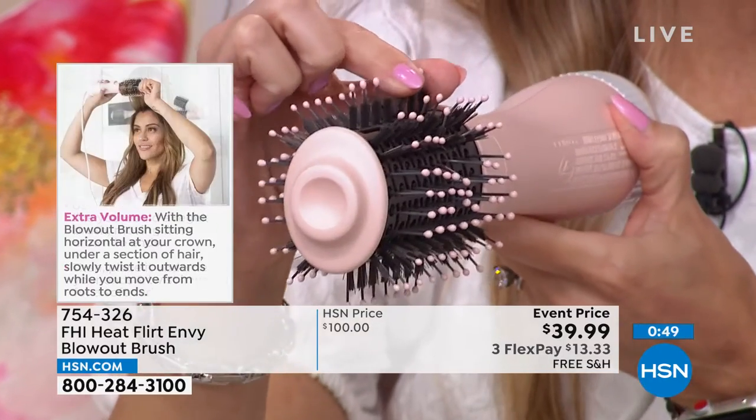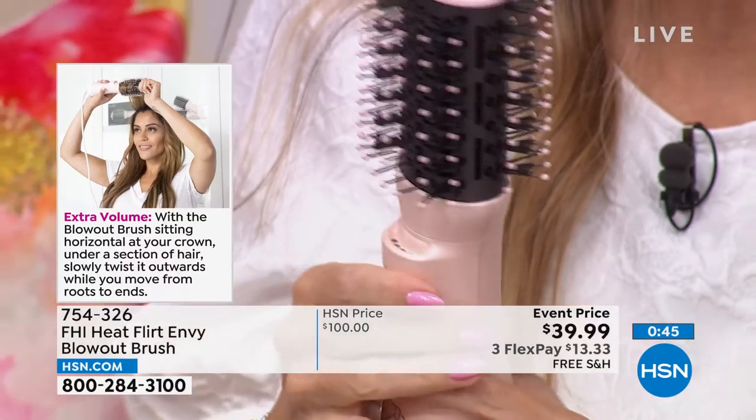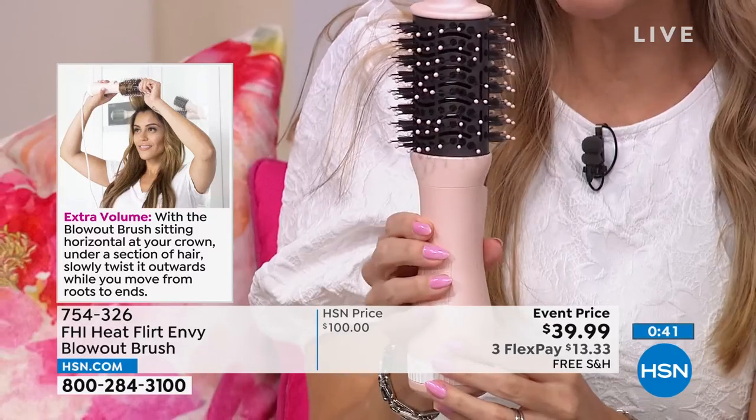They're actually dual lengths in bristles, so that also is going to be something that helps detangle. Do you see how it's even heat distribution, all that ventilation? It's tourmaline ceramic, so you're actually giving your hair that shine and that boost that it needs.